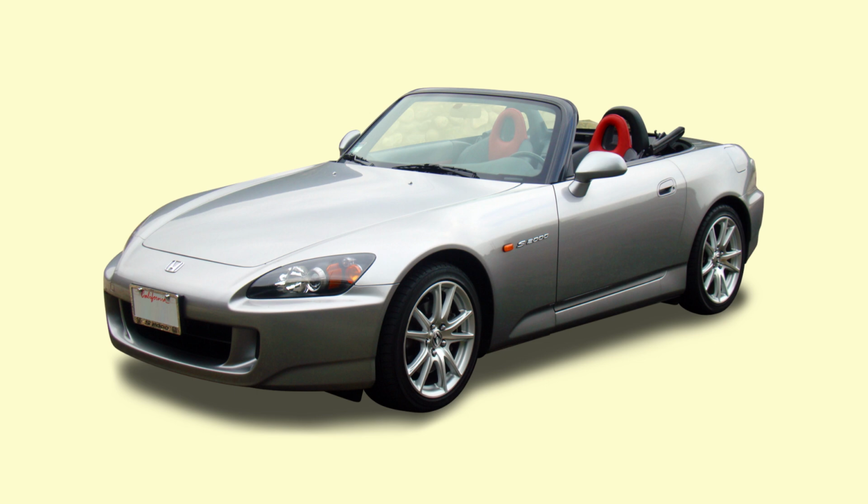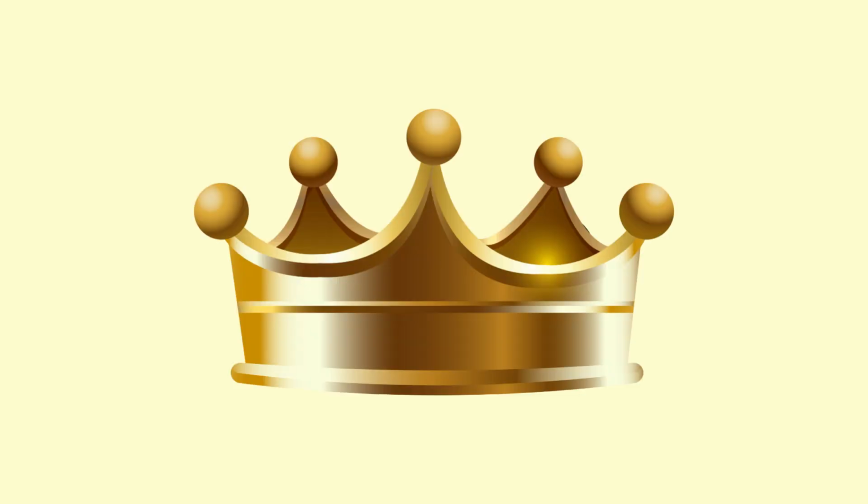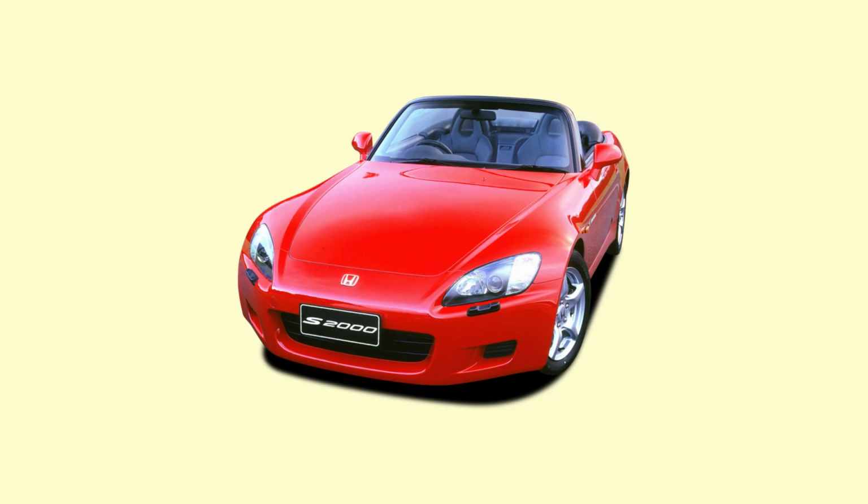Fortunately, this is an issue that the AP2 S2000 solves, which we'll get into more detail for our next Automotive X-Ray. With that being said, let's now move on to the final but arguably crowning aspect of the AP1 S2000, the chassis and underbody.